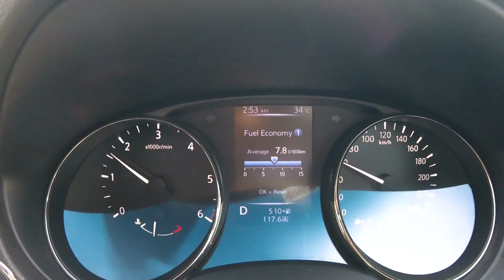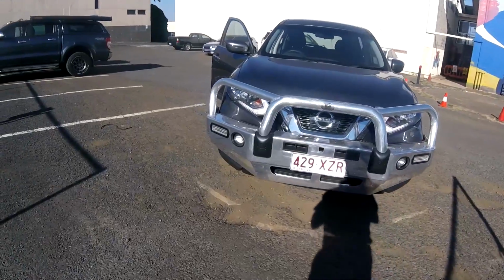7.8 liters on average here for this car. Well, even the PHEV was far better than 7.8. Well, yeah, that's it. It totally lacks power, acceleration. I don't know, why would you buy such a vehicle here? Why would you do that?